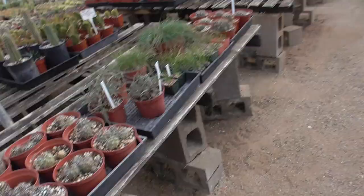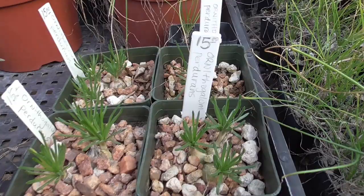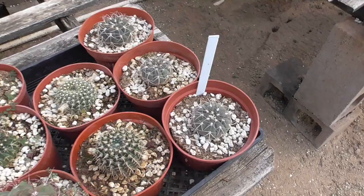What's this? I don't know, but it's cool. Like it has a caudex. I don't know what this is, never heard of it. It's cute. Ooh, it's pretty. Probably Gymnocalycium of some sort. All right, let's walk over here.